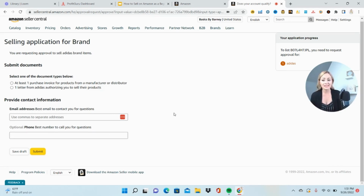And in that case, it typically involves getting an invoice from an authorized distributor. So what I would do here, if I wanted to sell Adidas, I would have to find a distributor that Amazon accepts their invoices. Then I would have to purchase a quantity of at least 10 from them. Once I get the products, I would take a photograph of all 10 as well as the invoice and send that to Amazon for them to decide that, yes, I can now sell this brand.